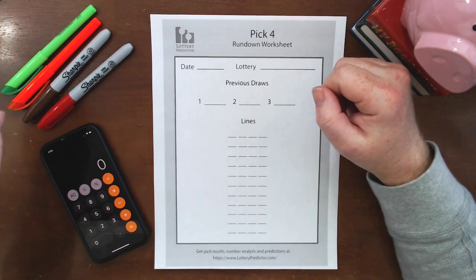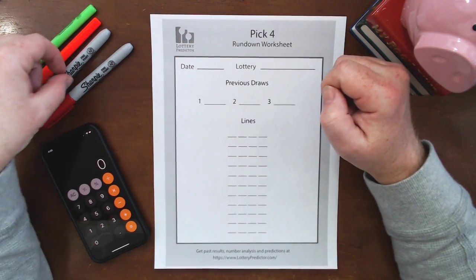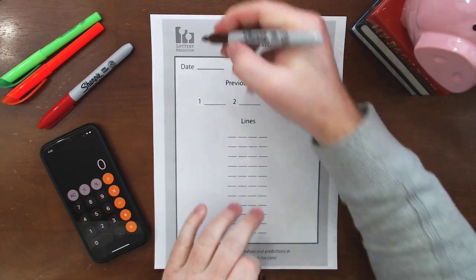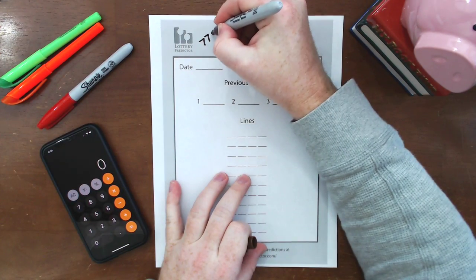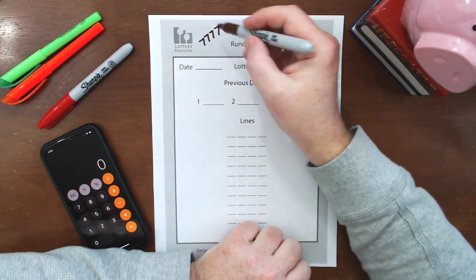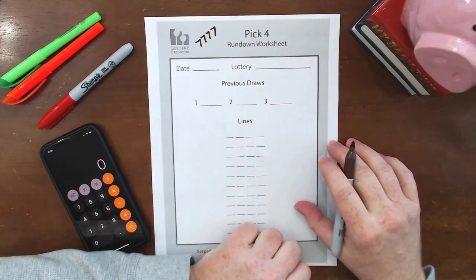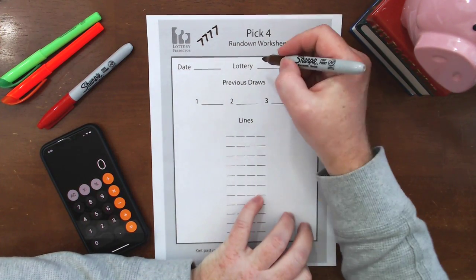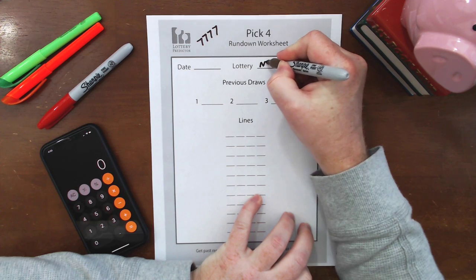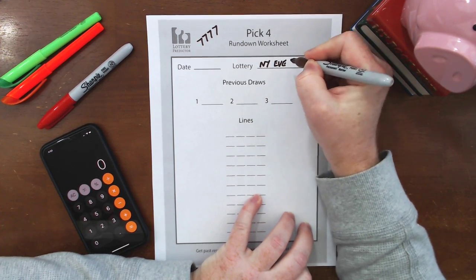So for this one I'm going to do 3 examples, 3 different states, so you can get an idea of how it's working. And as I mentioned, this is called the 7777 rundown, so very applicable for the month of March because it's a lucky rundown with all of those sevens. Let's go ahead and start with our first state, the New York lottery, and it's going to be the New York evening lottery that we're actually looking for.